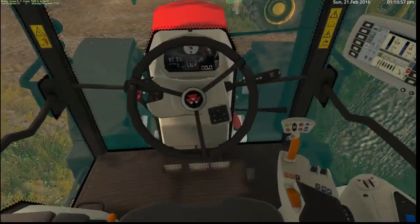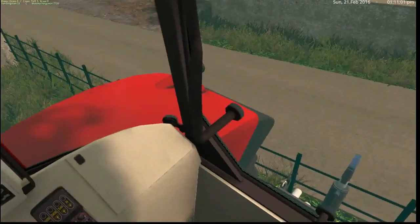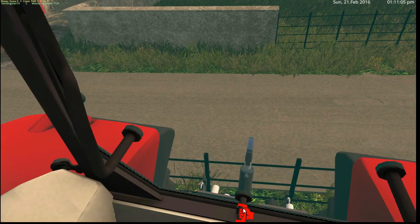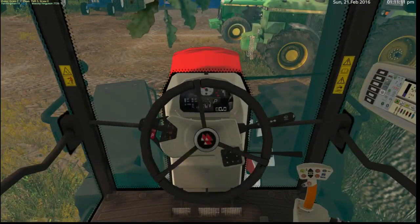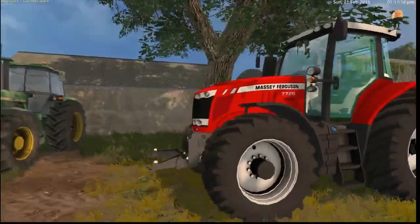So if we get in it, it has got a very nice interior, a very nice cab. It is what we want. It's got ICs as well. Well, you can open the back window. I suppose in real life you could do that with all of them. But anyway, back to the story. It does sound quite nice. It does run really well as well.